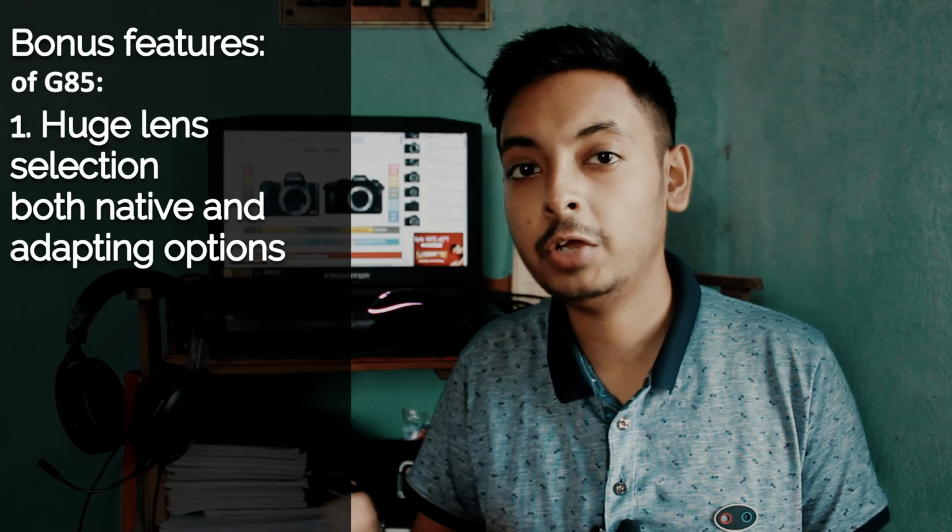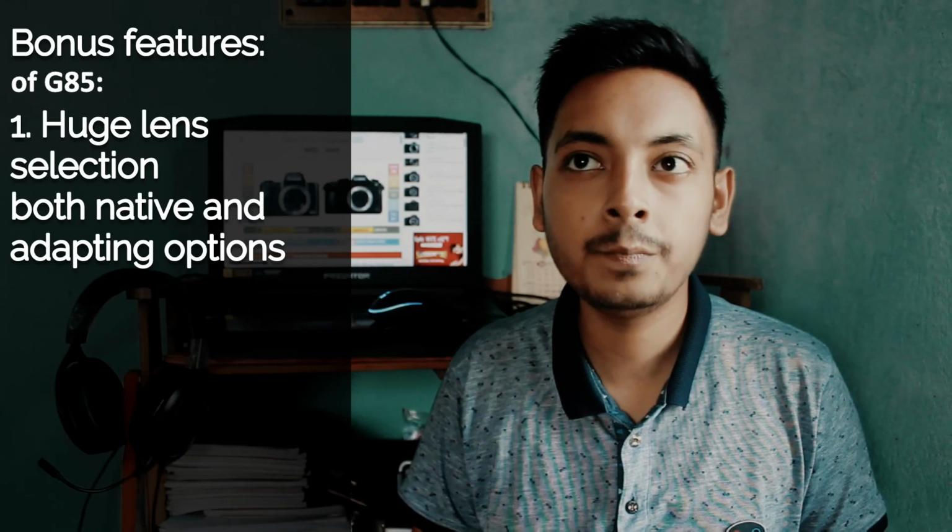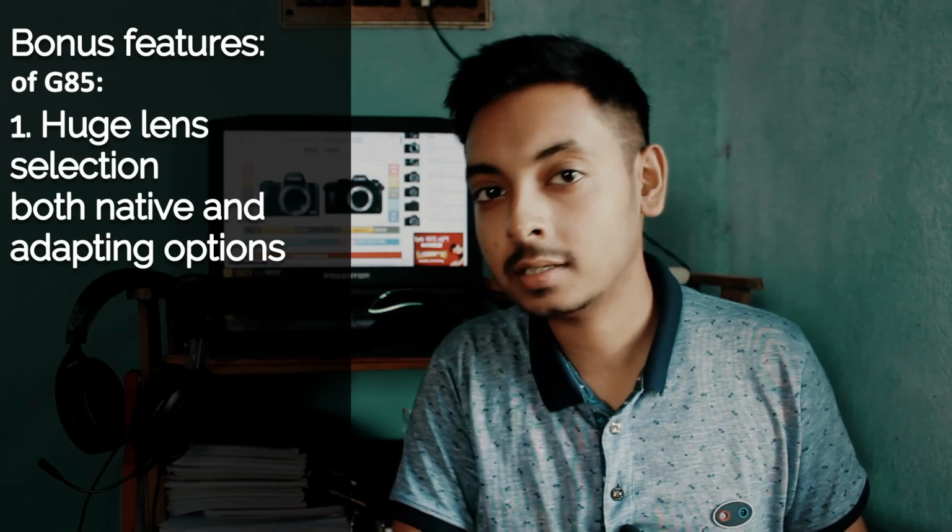You can buy the 25mm f1.7 for 13,000 rupees. You can purchase the 50 to 150 kit zoom for around 11,000 rupees. Then there is the 15mm f1.4 from Leica. There are so many more. There are also the Sigma lenses available. The Sigma lenses have recently been made available for the EOS M mount too. That's quite beneficial. However, they have been available for the micro four thirds mount since a long time.